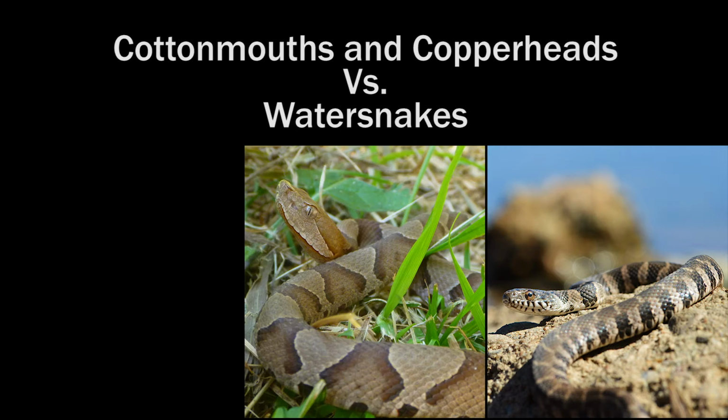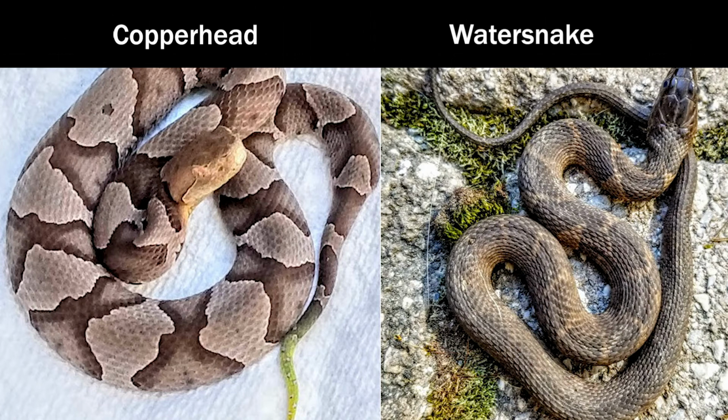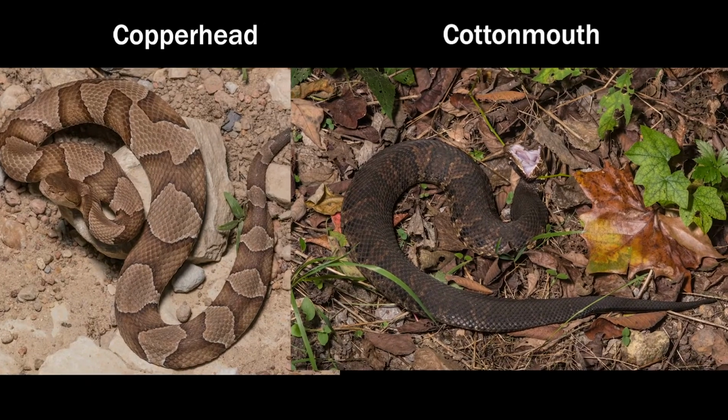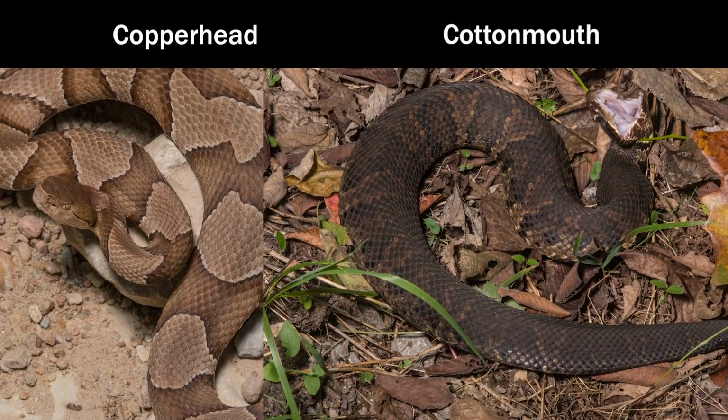Water snakes versus copperheads and cottonmouths. Water snakes and cottonmouths both live semi-aquatic existences and are often found in the same areas. Water snakes may also be similarly colored and patterned to cottonmouths and copperheads, and can be vigorously defensive when disturbed. The following characteristics can be used to differentiate harmless water snakes from venomous cottonmouths and copperheads.